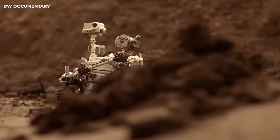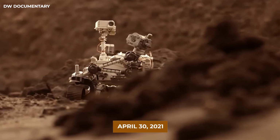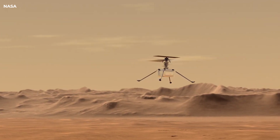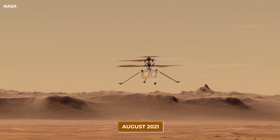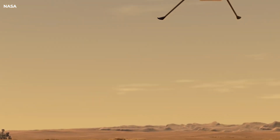Moreover, Ingenuity's video and audio of its fourth flight on April 30, 2021, provide both visual and auditory records of the flight. Perseverance was also spotted by Ingenuity during its 11th flight in August 2021, providing a unique aerial perspective of the rover, captured from above.